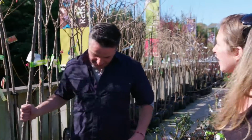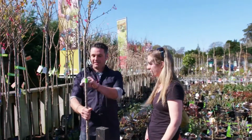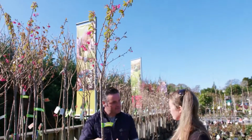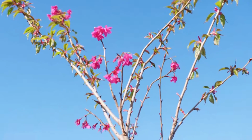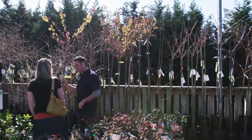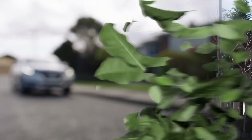What I'm thinking here is this one, which is basically a cherry tree. A nice clean trunk, which means that you can walk around underneath it. It's going to have quite a spectacular show of flowers, but really lovely green dappled light, a dappled tree. Awesome. Thanks, Justin. My pleasure.